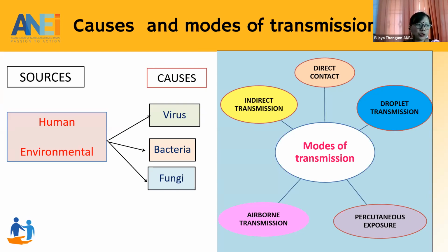And the fourth one is the airborne transmission. Here, the airborne transmission of infectious disease occurs through the dissemination of either airborne droplet nuclei or small particles in the respirable size range. For example, the spores of Mycobacterium tuberculosis may be dispersed over long distances by air currents and may be inhaled by individuals who do not have direct contact with the source.